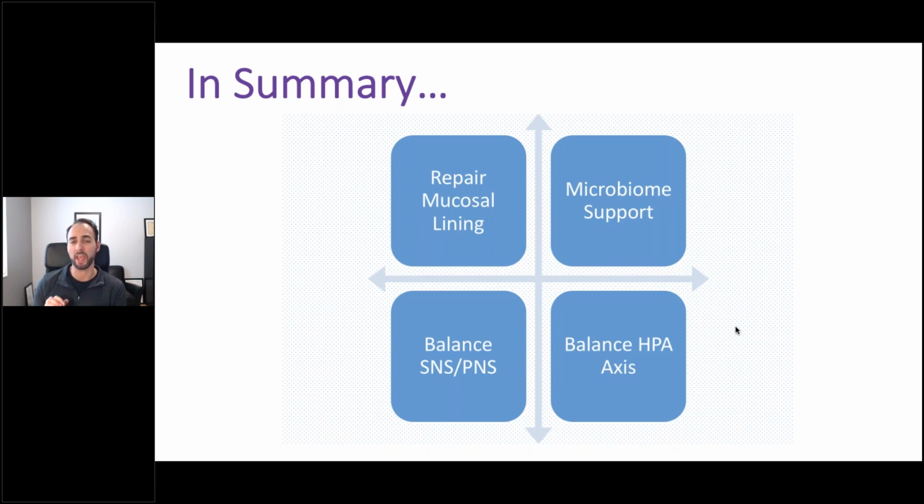Also balancing the HPA axis, our hypothalamus, pituitary, adrenal axis. Another one of those brain connections down to the abdomen and to our organ systems. When the HPA axis is properly regulated, we are in an anti-inflammatory environment. But when it's depleted, when the adrenal system is not properly functioning, we either have too much cortisol or we have too little cortisol. And the body really likes that sweet spot. So that's a great place to start. And we talked about a number of tools earlier to address those things.